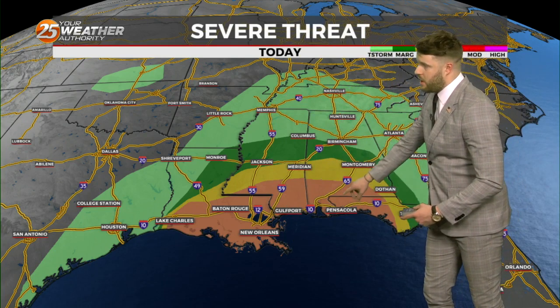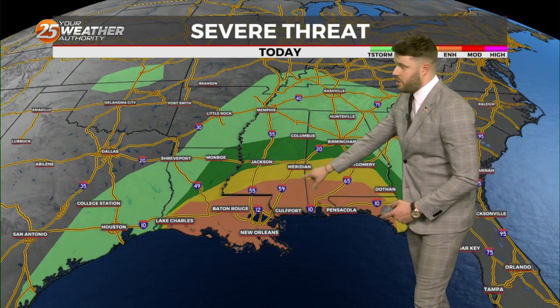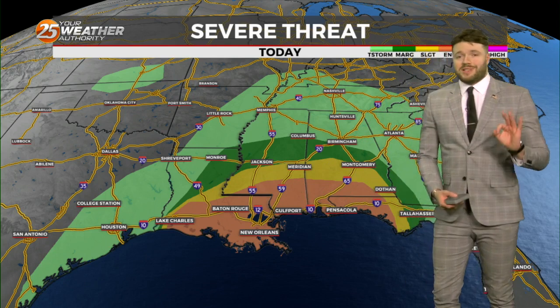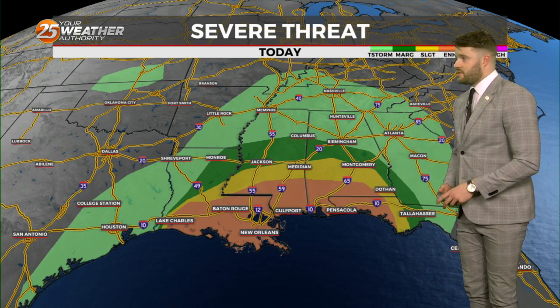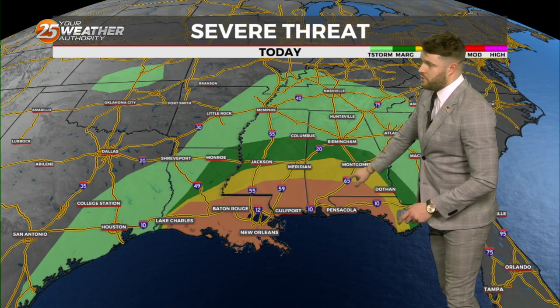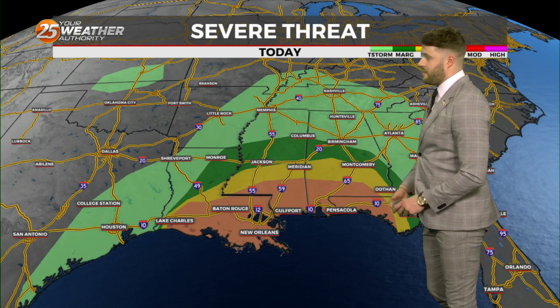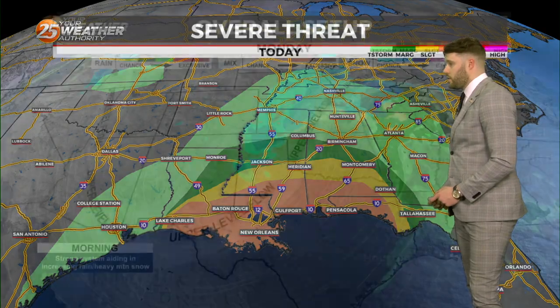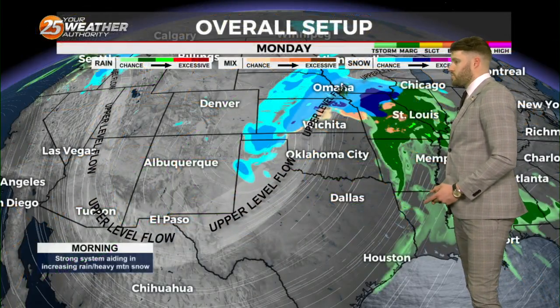The outlook that's been outlooked all day, and that will continue to be throughout the overnight hours, is this orange shade here, issued as a level 3 out of 5 severe risk. That's known as enhanced. This yellow shade here is a level 2 slight risk out of 5, and then a level 1 out of 5 marginal risk in dark green there. The mint shade you're seeing is the potential for thunderstorms.